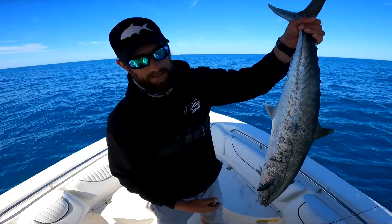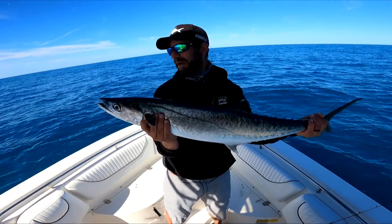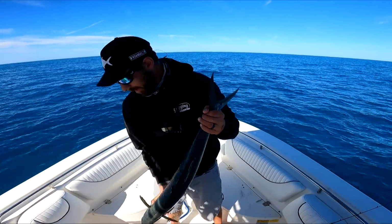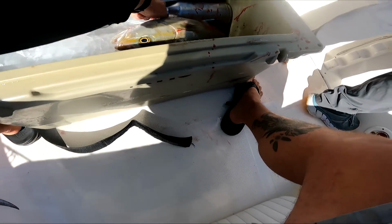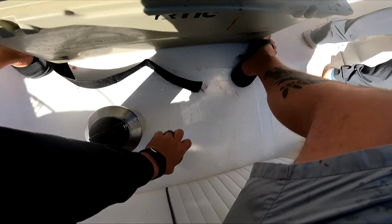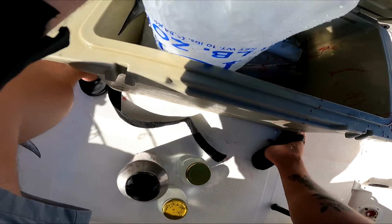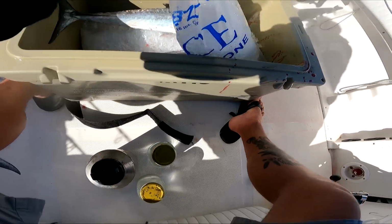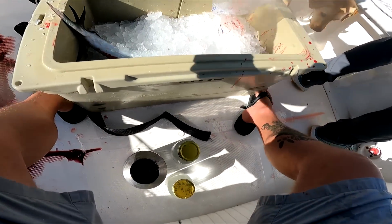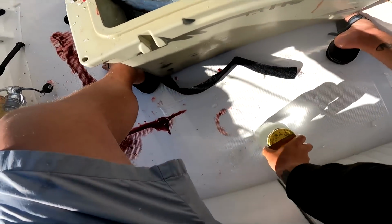All right, well, pop the hook off in his mouth. It's gonna be the last king mackerel we keep. Really don't need more than this, so careful, Griff, he's got teeth. All right, take a couple of these things out. Yeah, that's right, Griff. Ice cube is yummy, right?